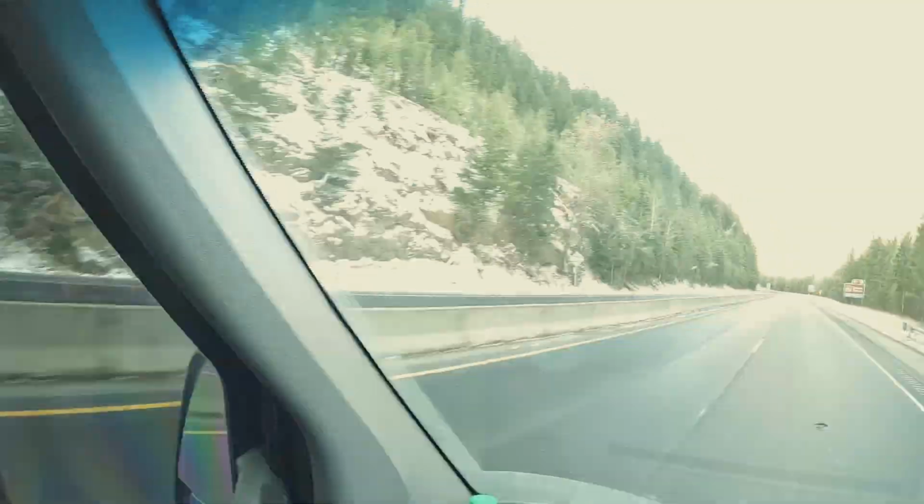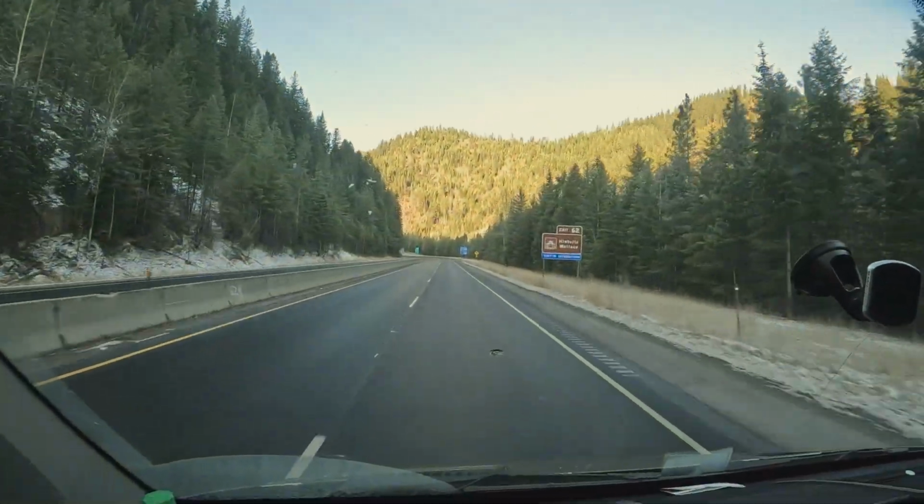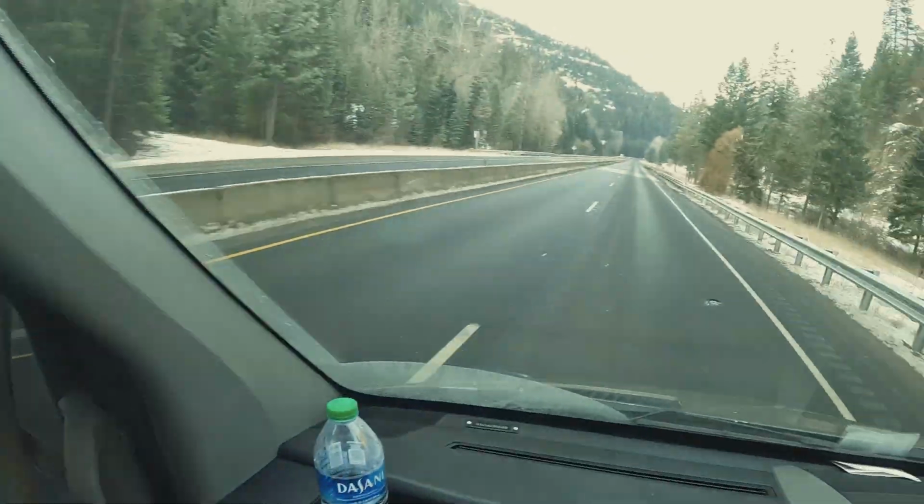You want to have all the right confidence when you're doing turns like this and the passes and stuff. You want to have the right amount of confidence and drive comfortably, not sweating and putting indents with your fingers in your steering wheel. I know sometimes even with good tires this happens, but we can't imagine having bad tires and driving in weather like this. See this?